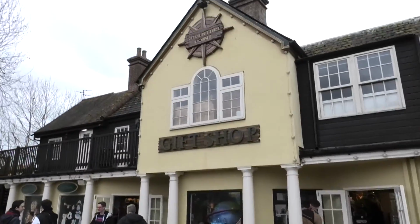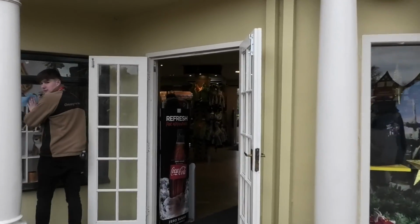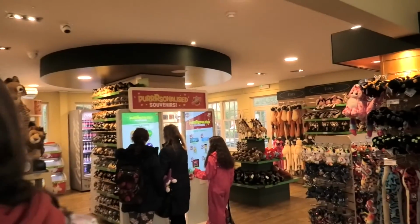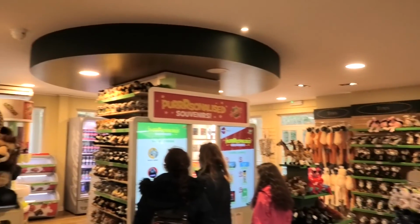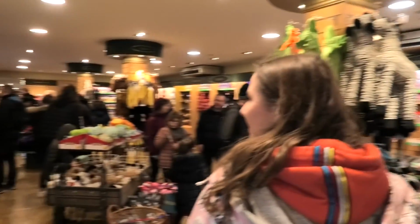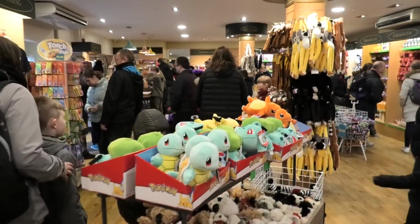So we're going into the Adventure Point gift shop, which is the main store for Chessington, to see what new merch they've got for 2020. They've got the personalised souvenirs, which we showed you over the winter vlog. Hopefully they fix it up. Yeah, hopefully it's working a bit better now, which it looks like it is. But the main thing we're in here for is to see the pins, and you can buy Pokemon here. So if you can't win one, you can buy one.